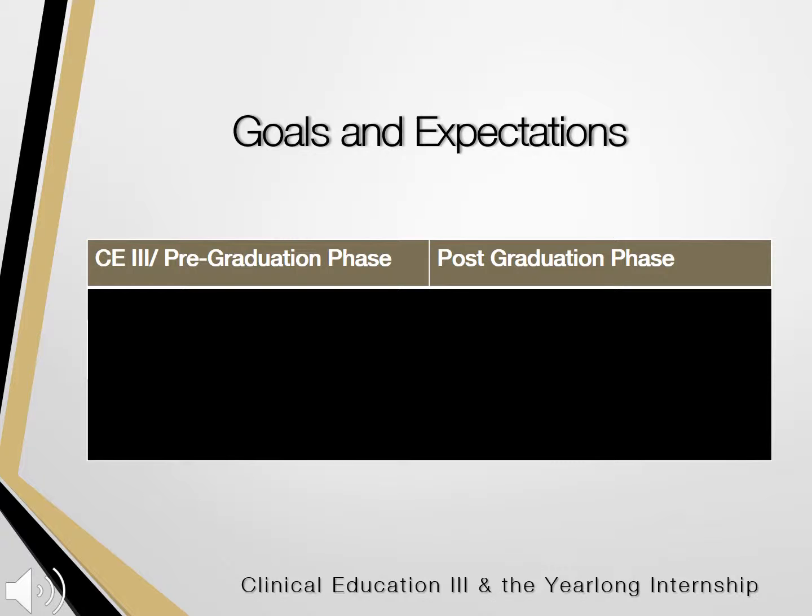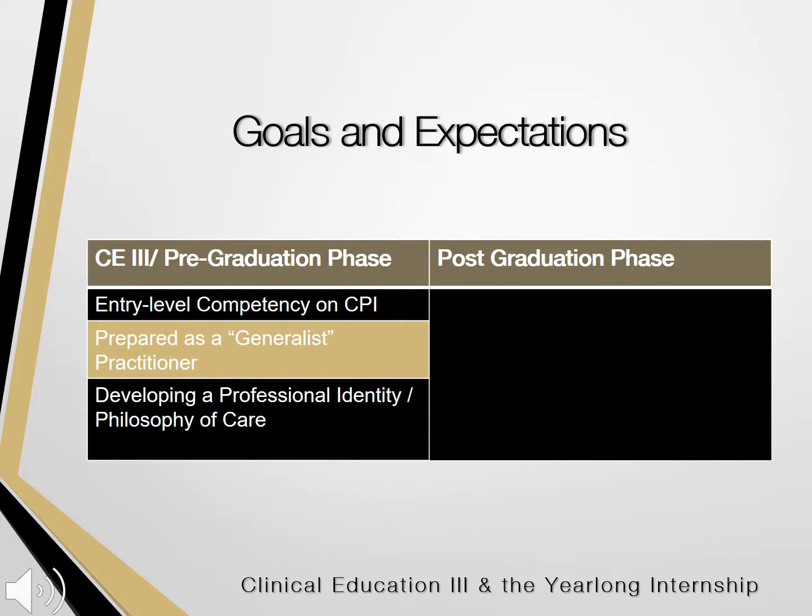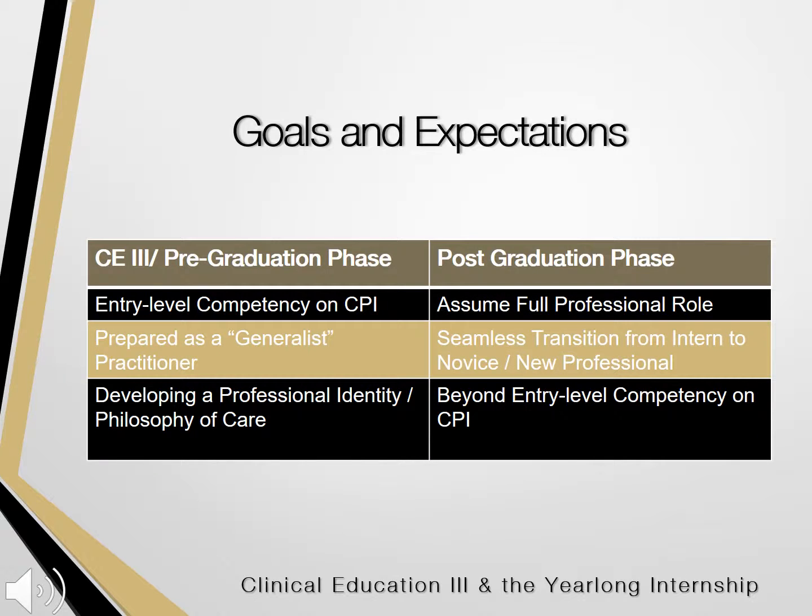Since students will be graduating at the end of Clinical Education 3, this pre-graduation phase of the internship will focus on meeting entry-level competency on all skills in the CPI. Students will develop their own professional identity and begin to implement their own philosophy of care. We believe continuing in a structured mentor experience in the post-graduation phase of the internship will enable graduates to assume their full professional role and allow for a seamless transition into the profession, from intern to novice or new professional. Therefore, we expect interns to be able to meet beyond entry-level competency as described in the CPI during the post-graduation phase of the internship.